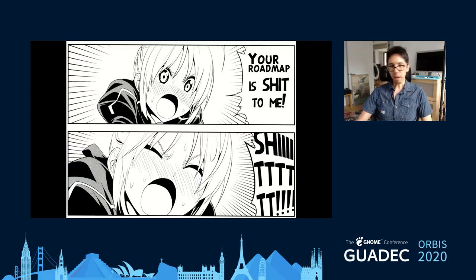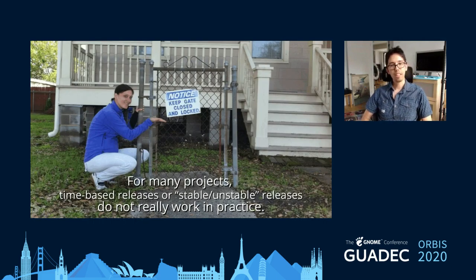And now another point I want to make is that for many projects, time-based or feature-based releases don't work. Particularly, I want to say, screw the notion of time-based releases. I know this is going to sound really blasphemous as someone who is part of the GNOME community, but I really do feel like time-based releases are, for some types of application projects, more harmful than useful.